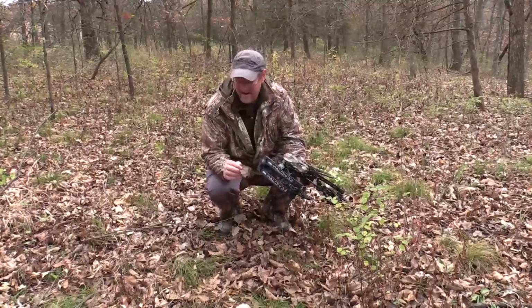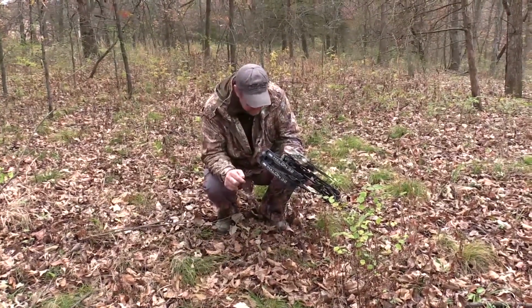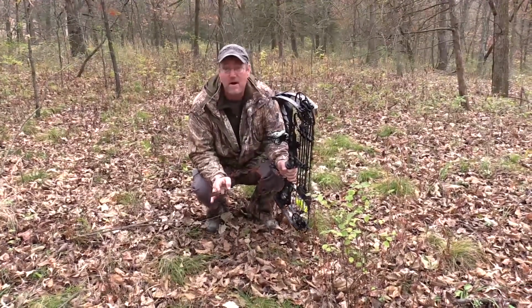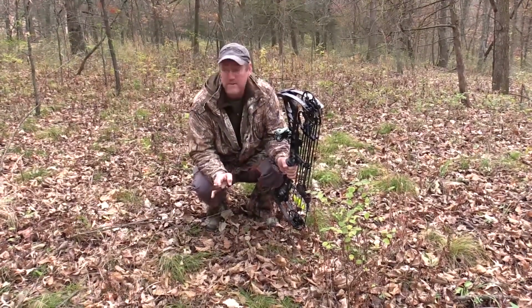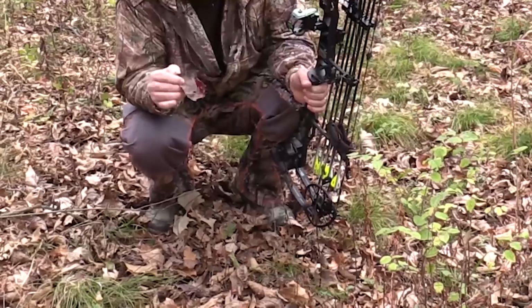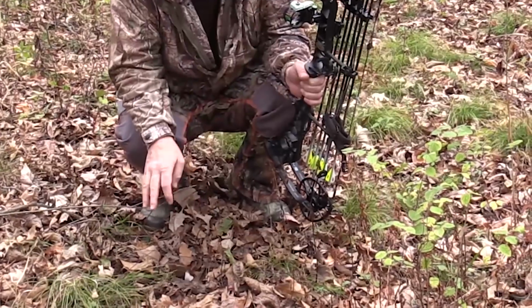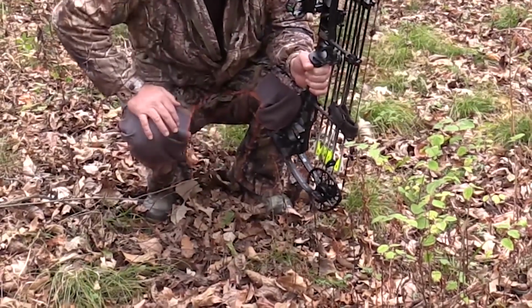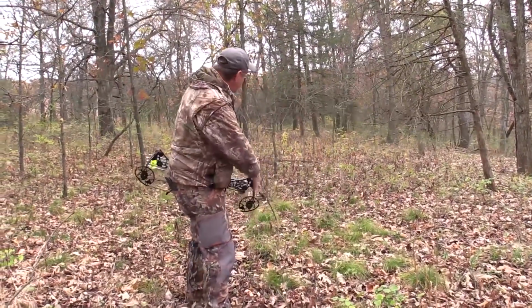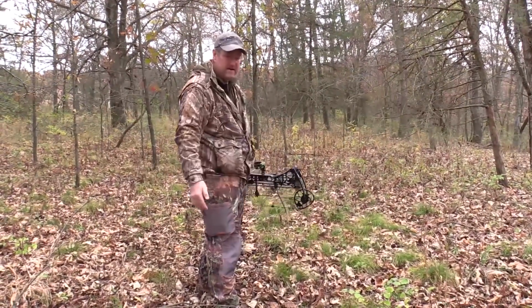So, we got some pretty decent blood right here. Now, keep in mind, he's moving slow. He's moving real slow, so you're gonna have better blood than you think, but this is a little bit on the encouraging side. The stand's right over there. He ended up getting up and walking off this way.